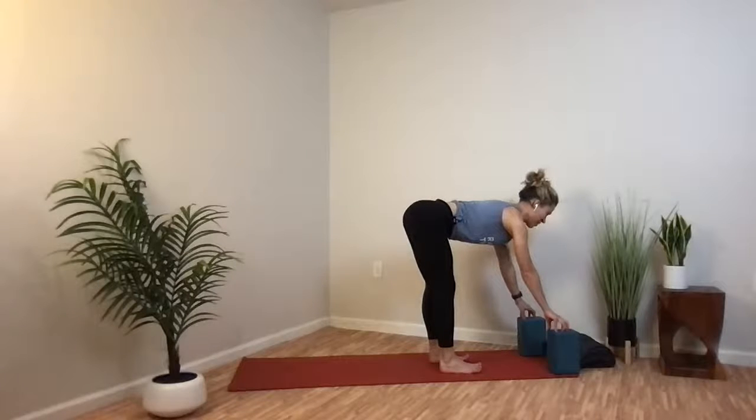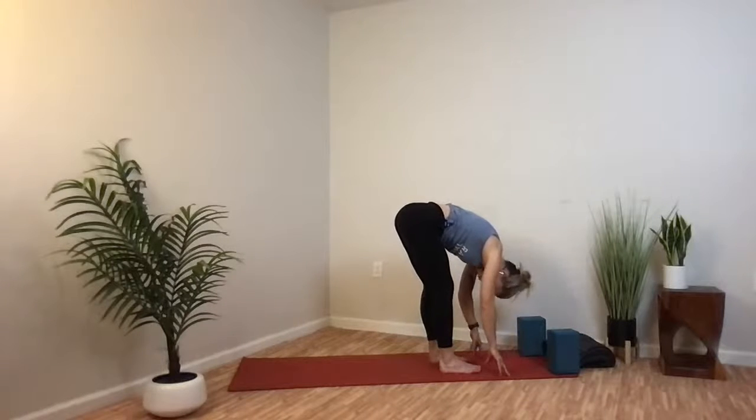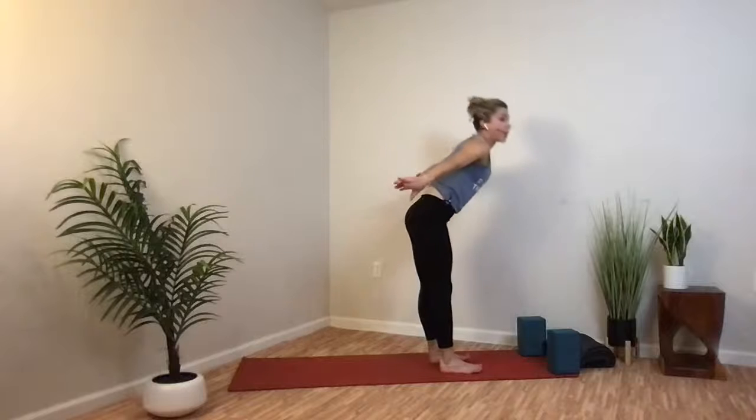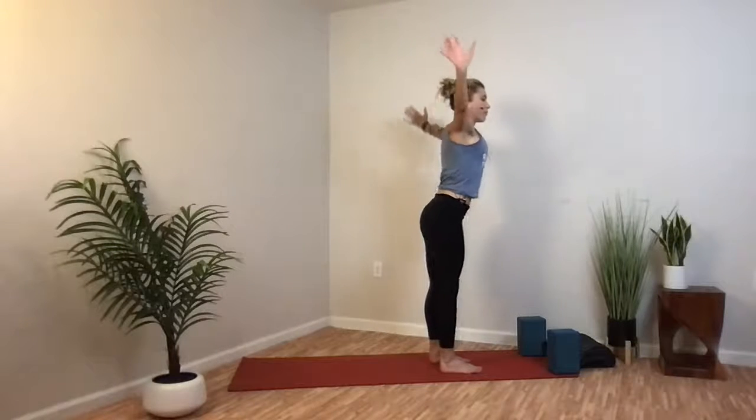Good. So let's take a breath in. With the exhale, go ahead and release and soften. You can remove your hands from the blocks and just find a forward fold there. Let's inhale to come all the way up to stand. Again, press down through the heels to reach up. With the exhale, let's fold it forward.